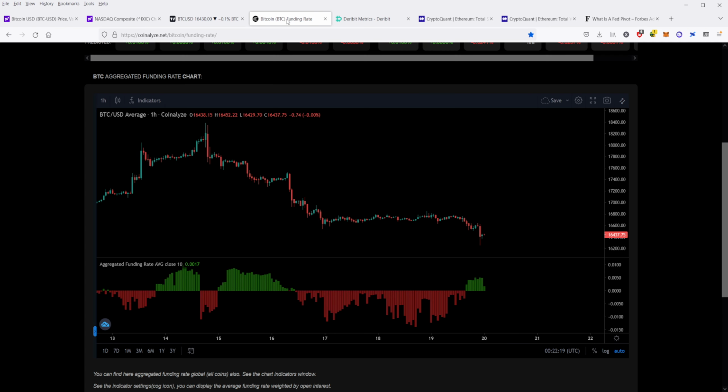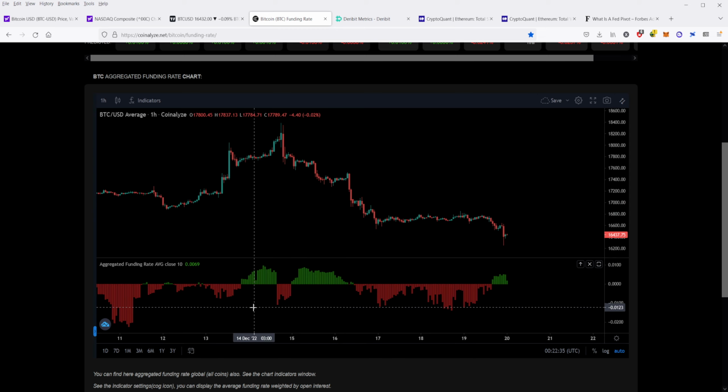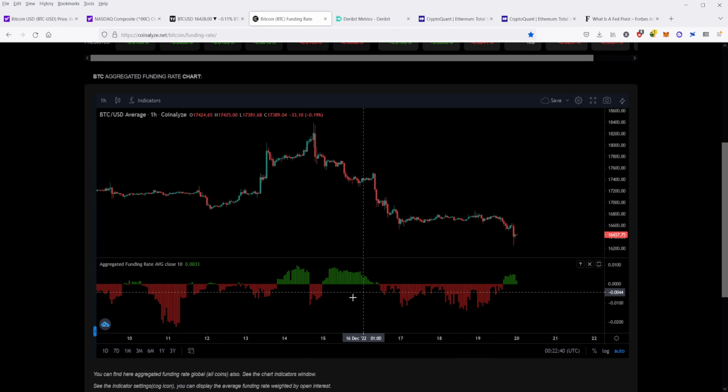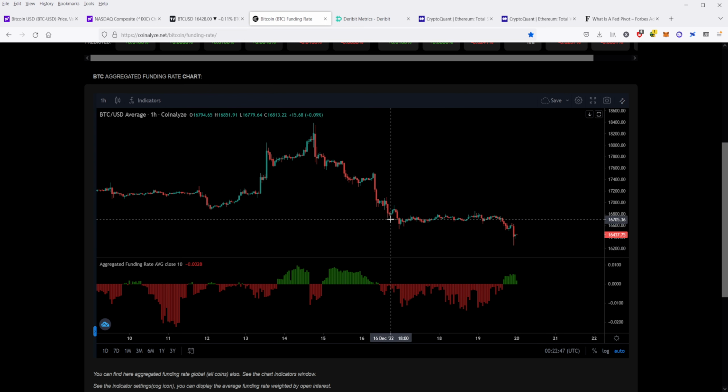Now let's take a look at the Bitcoin funding rate. The funding rate has shown us that we have a strong number of shorts that came in on the 16th, and shorts were dominant the entire weekend, which is not something you see very often. More often than not, what I wind up seeing is days of patchy shorts and longs, and they're constantly battling. However, this entire weekend was nothing but shorts being dominant.